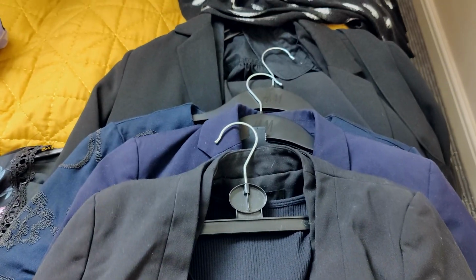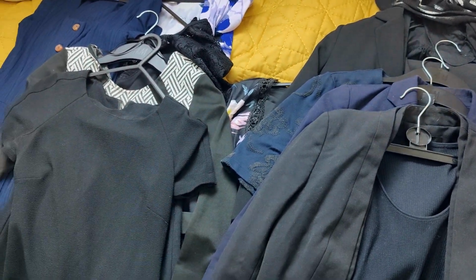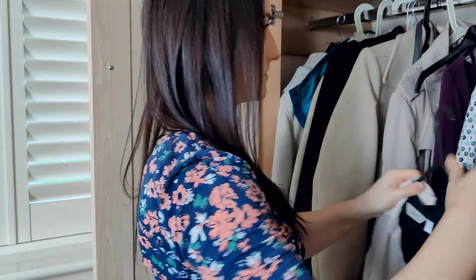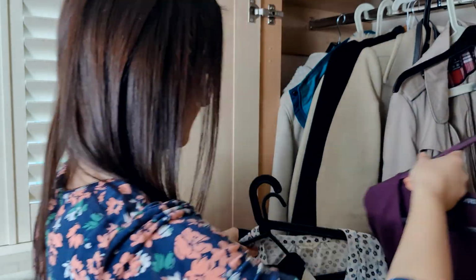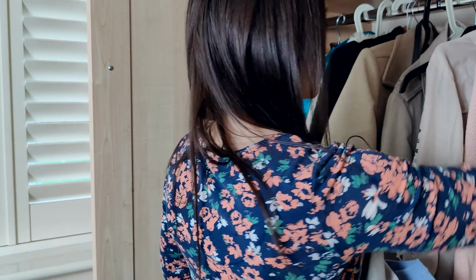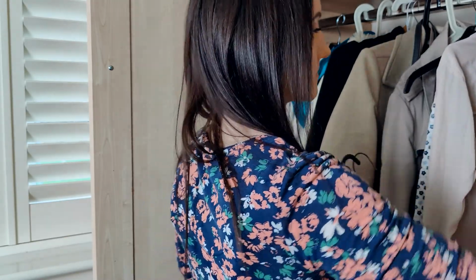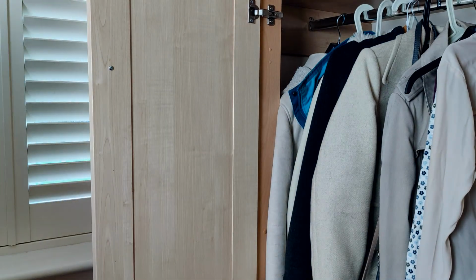I think it will be quite overwhelming to see just how many clothes I have got, especially those that I haven't actually worn in a very long time, and it's just something that I don't really need. It's not a sustainable wardrobe at the moment, and I want to change that. I want to make it sustainable and only have pieces that I really love.